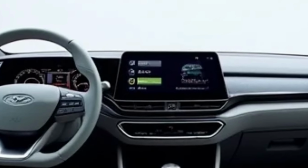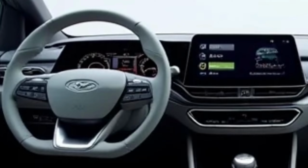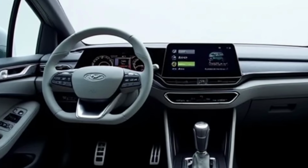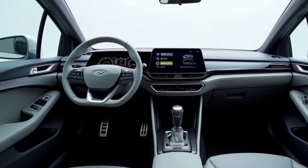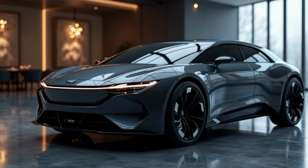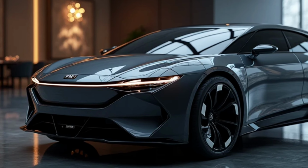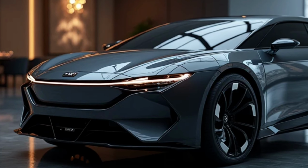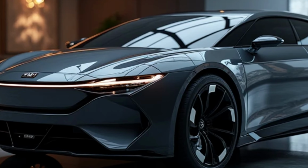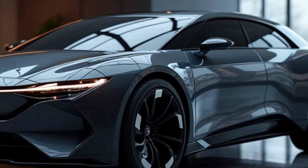The dashboard features a wraparound design with soft touch materials, giving it a premium feel. The quirky dumbbell-style air vents add a unique touch, setting the Atto 3 apart from other EVs in this segment. The multifunction steering wheel is leather-wrapped, featuring controls for audio, cruise control, and driver assistance features. Behind it, a 5-inch digital driver's display provides all essential information, including speed, battery status, and navigation prompts.